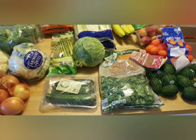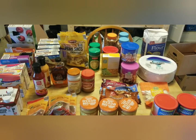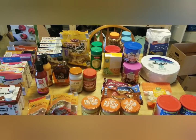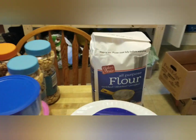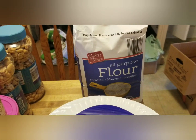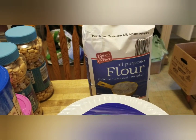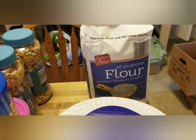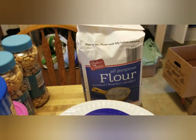Let me get out the dry stuff. All right, last section is the dry goods. So let's tackle this. Out of breath, sorry. 1 bag of all-purpose flour, and this is for feeding my sourdough starter. Predominantly right now I'm making pizza crusts on Friday night and sourdough pancakes on Saturday morning, and that's pretty much it that I use it for.